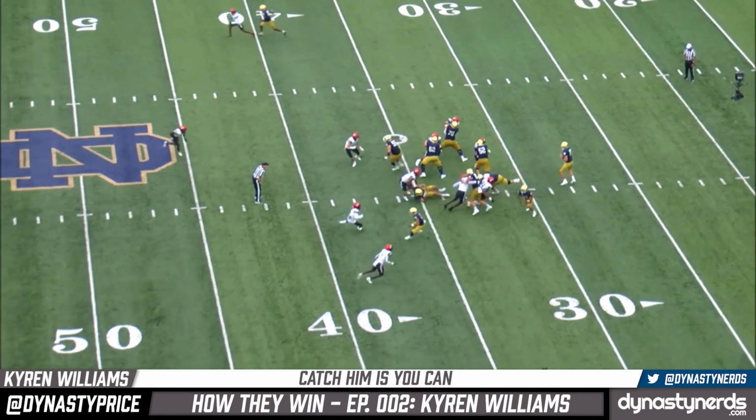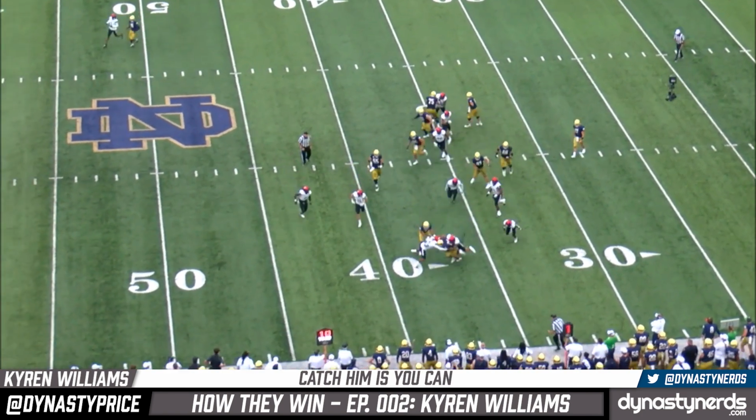The last point here, point number 3 for how Kyren Williams can win in the NFL, is his elusiveness. Now, I wasn't just going to be talking about things outside of running the football, because at the end of the day, Kyren Williams is a running back. And in fact, he is one of the most elusive running backs in this class.